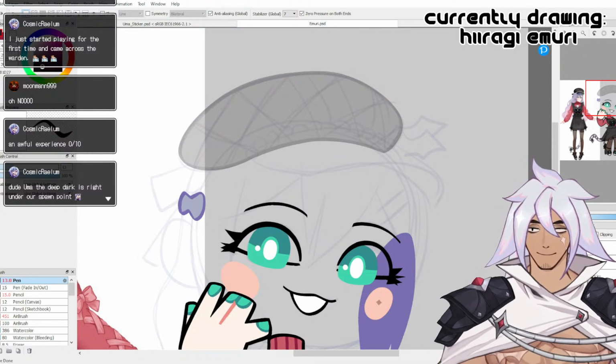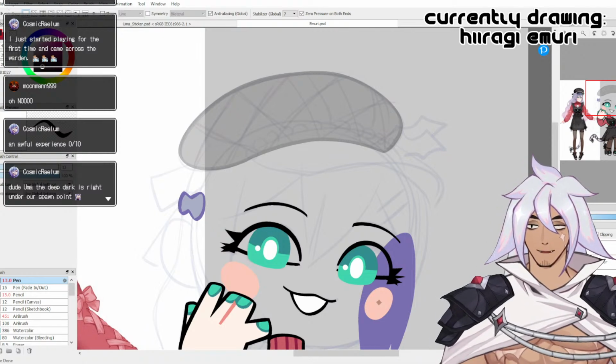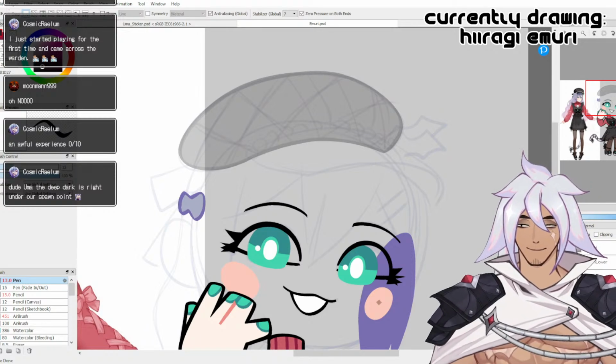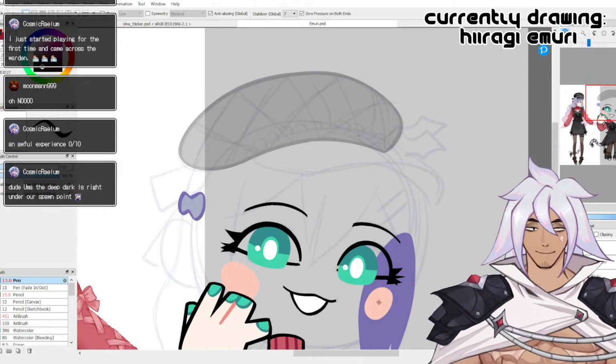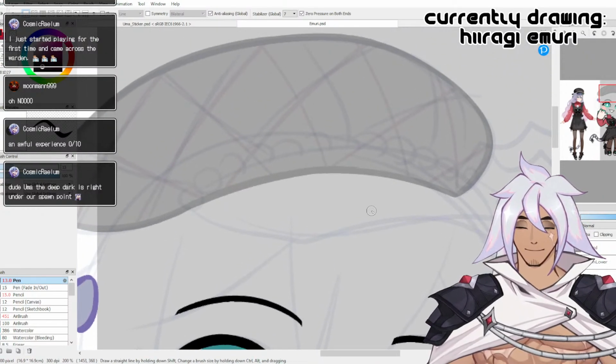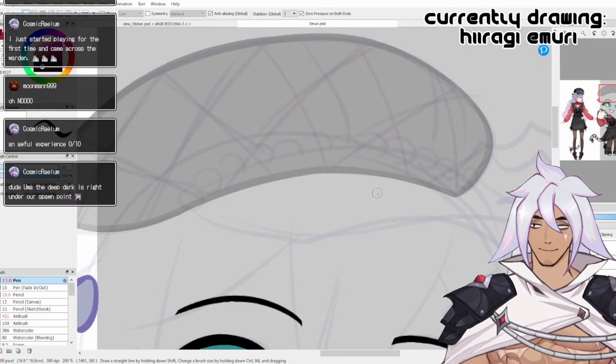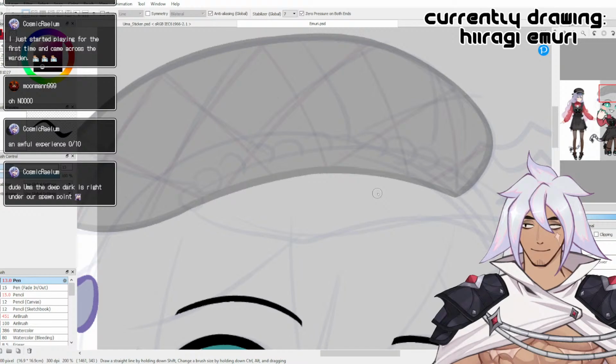Dude, Uma, the deep dark is right under our spawn. Oh no! I mean, at least the stuff from there shouldn't spawn above ground, if that's correct. I hope that's correct. Should all stay contained within its little shiny cave.